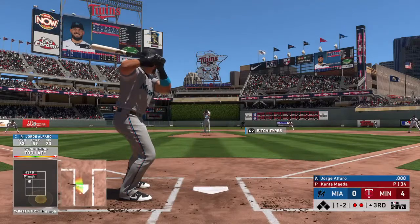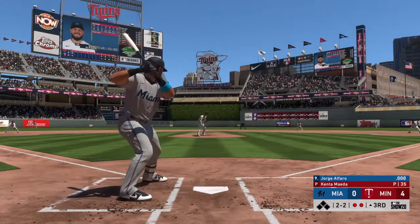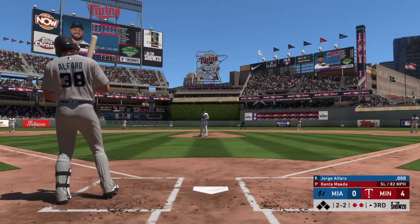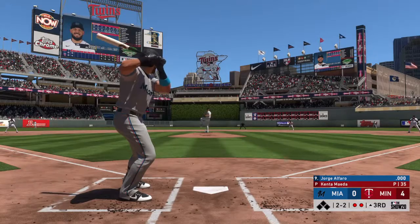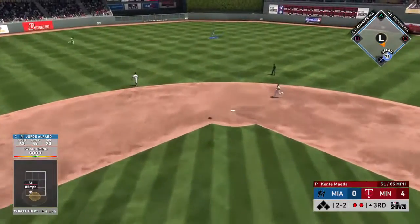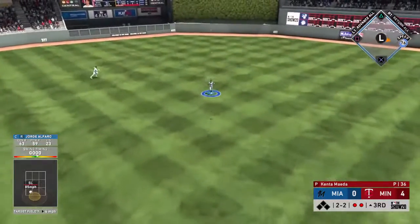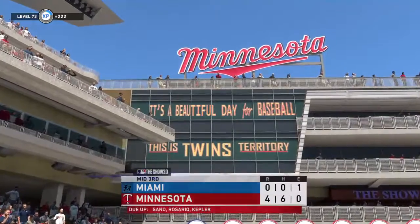1-2 now. The MO of this pitcher in the early going is certainly establishing the inside part of the plate. He has been dominant. Sometimes you just got to tip your hat if a guy can effectively, consistently pitch inside like he is. High in the air and drifting out to shallow center. Buxton is there, and he'll put it away to retire the side.